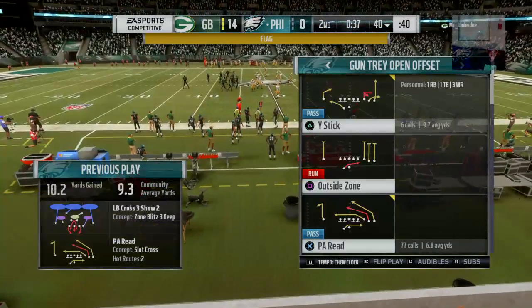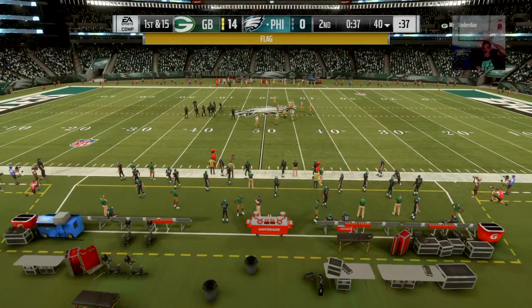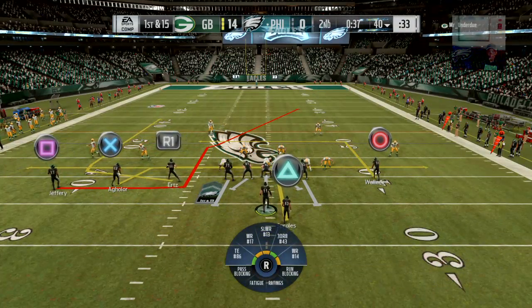This is going to have to be a delay. That's going to set him back 5 yards. It would not let me snap the ball. The delay of game backs him up 5, 1st and 15.